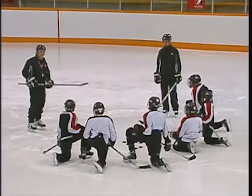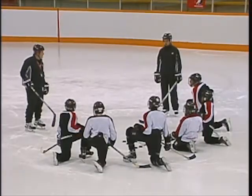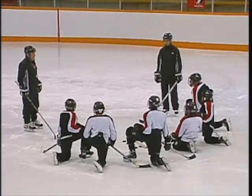Okay, guys, what we're going to do to start with this drill is have a little activity where we're going to protect the dot. The first way we're going to do it is one player is going to have the puck, and his object is to try to put the puck on the dot. The other player is going to defend.